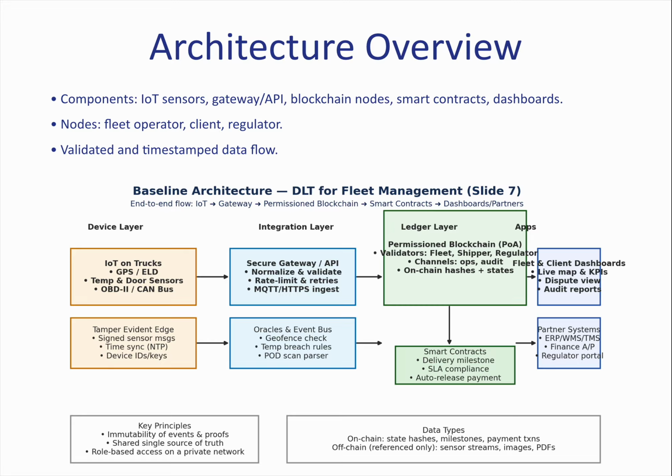Smart contracts on the blockchain evaluate incoming data. For example, when a GPS event shows that the truck reached its destination and the cargo temperature stayed within range, the smart contract automatically marks the delivery as complete.